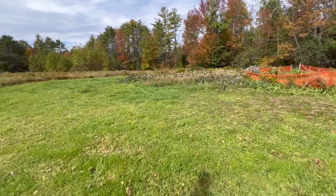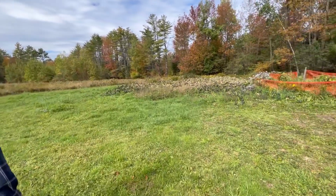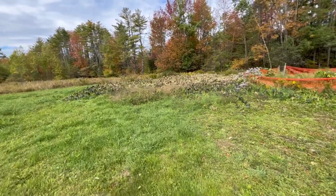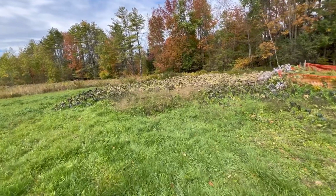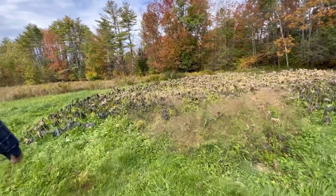So we did have a frost. What was it? Not last night, but the night before. So it looks like all the leaves now are dying. So it's going to all fall down and we'll be able to see the pumpkins better. So we came here to kind of evaluate how it's going.